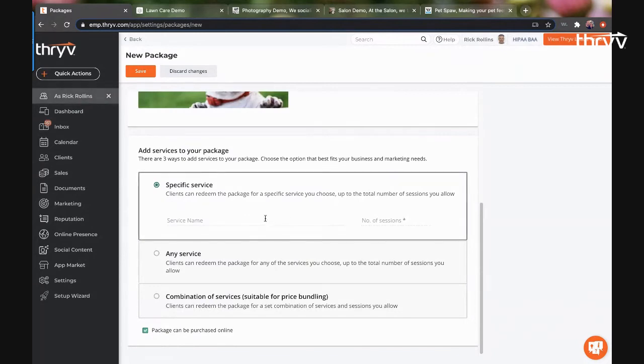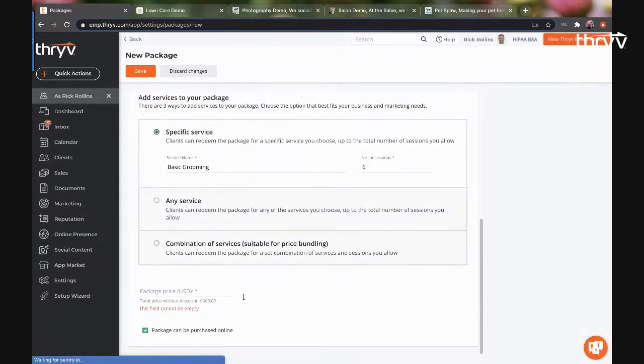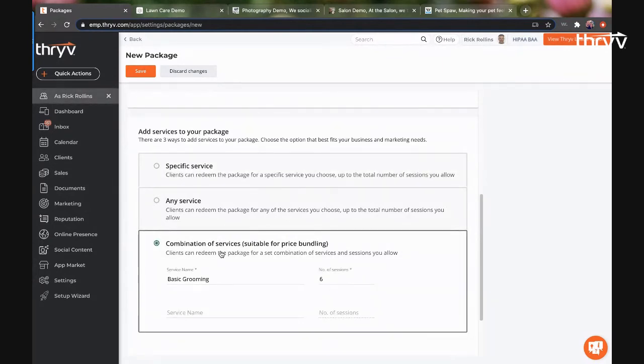When you're in specific service and you're offering a certain number and it's got a price and it's the same price across the board, it says the total price should be $360. So I can offer it for a lesser price if I'm going to do a discount. It is the same thing for a combination of services.